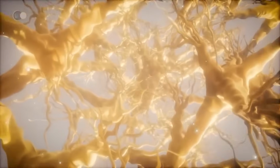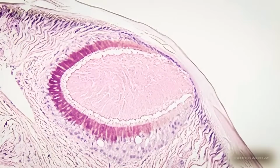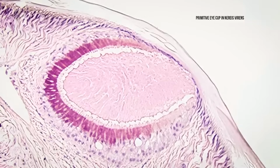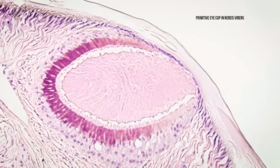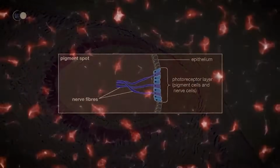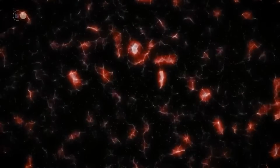The next step in the evolution of the eye was the fusion of these photoreceptors to form an eye spot. This advance enabled the organism to detect the intensity of light. In simple terms, if several photoreceptors were activated in an eye spot, this meant that there was strong luminosity and vice versa. This adaptation improved the perception of surrounding brightness.